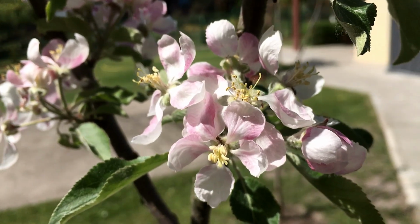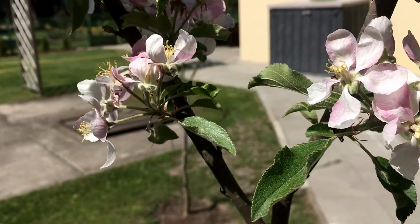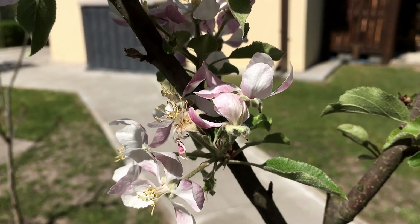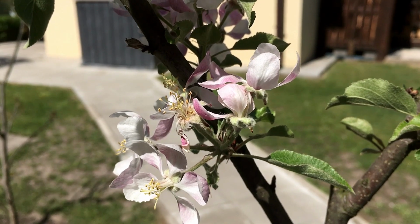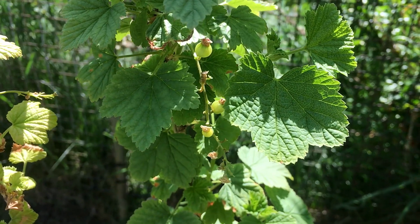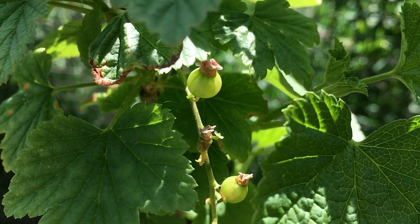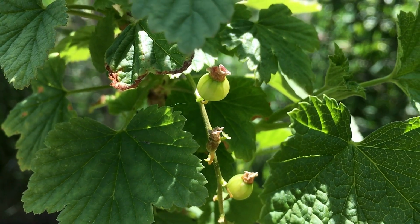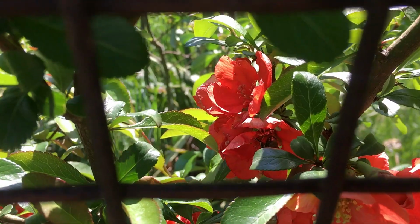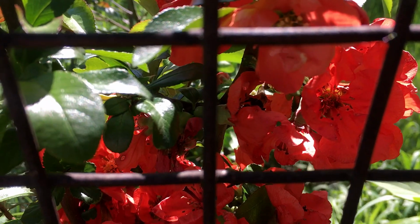They look lovely. Amazing. This is red currant. The neighbor's flowers with some bees, they look cute.